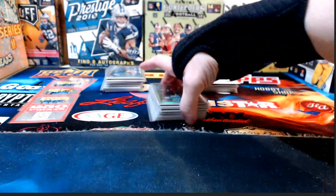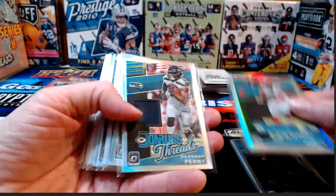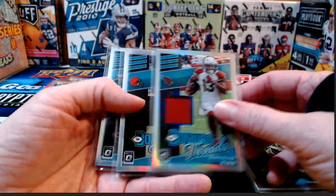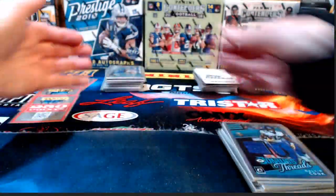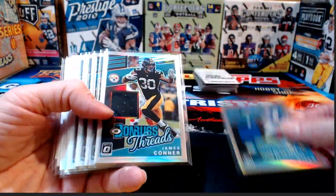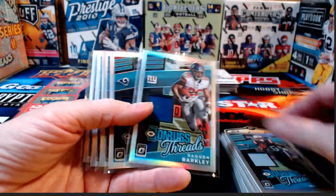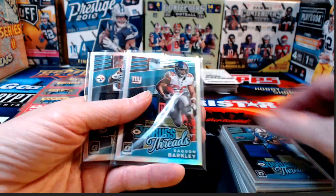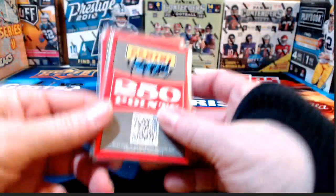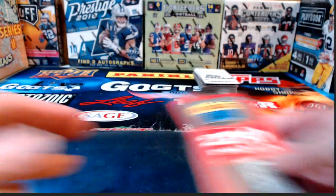All right, our relics. We've got the Panthers, the Bills, Browns, Seahawks, Patriots, Vikings, Panthers, Cardinals, Browns, Vikings. There are definitely some repetition in the way of the relics. The Bills, Steelers, Bears, Vikings, Patriots, Giants, Rams, Bills, Giants, Steelers. Our points cards went to the 49ers, the Cowboys, the Redskins, and the Chiefs.